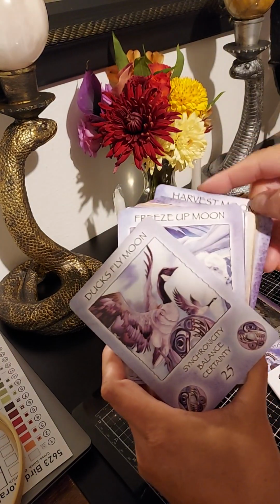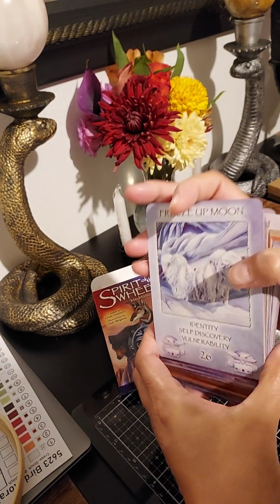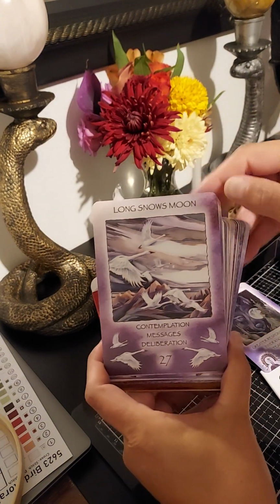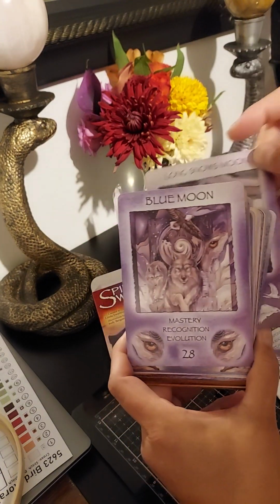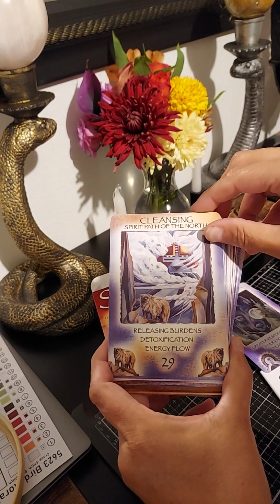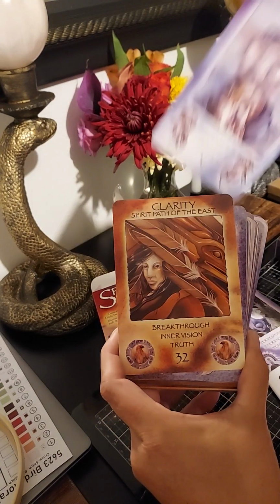Oops. Which one was high? I'm trying to keep them in sight of the camera, but without the shine as well. It's becoming a little difficult. I love that one too.